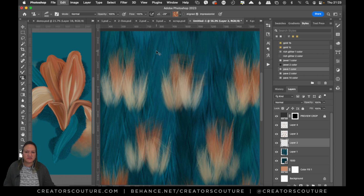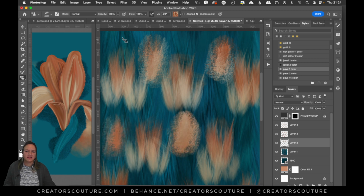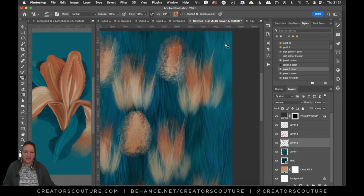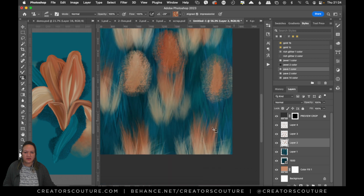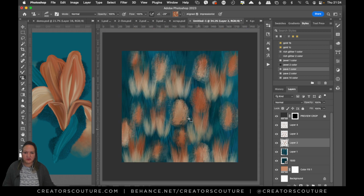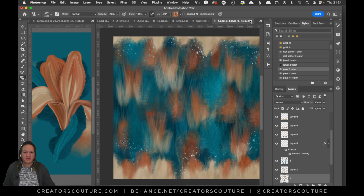And so I was playing with some of those negative spaces and layering it up, just kind of filling it in. And we get all that pretty texture. And then let's zoom out just a little bit. So anyway, did something like that.